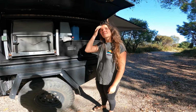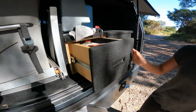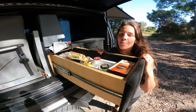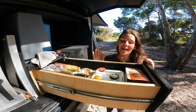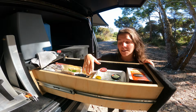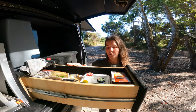So your pantry, Dal. We've got a drawer system in this car, and one of the drawers is for our pantry. We probably like to take more food than most. I love cooking, and I'm sure so many people can relate, but we eat so much better when we're camping than at home. I get a little bit experimental, I suppose. So we've got the pantry here in our drawers, and we have an additional box that lives inside the car with food in it. So this has worked out pretty good.